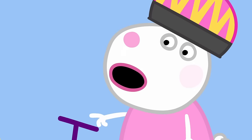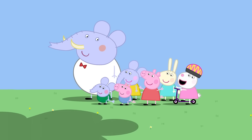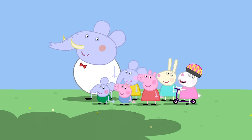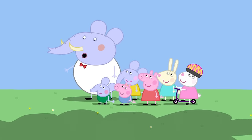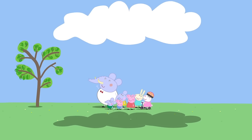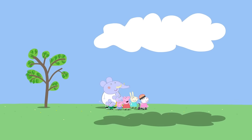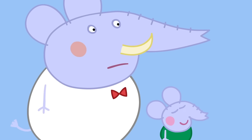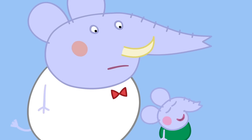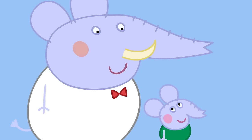Whose shadow is that? That's the biggest shadow ever. It must be a giant. It's not a giant. The shadow is being made by a cloud. Wow! What sort of cloud is it? It's a big cloud. It's called a stratocumulus. Yes. Edmund Elephant is a clever clogs.